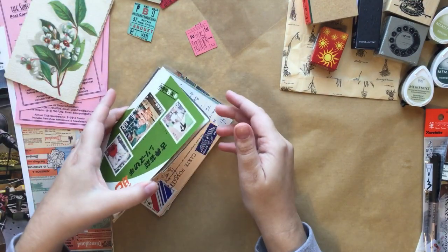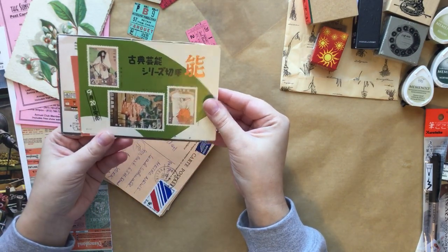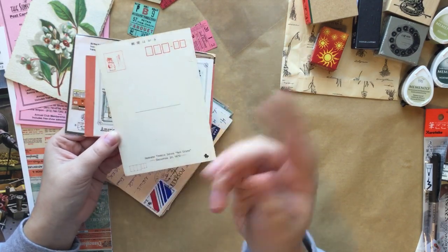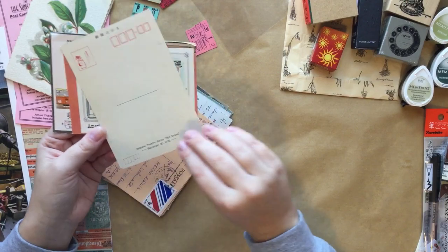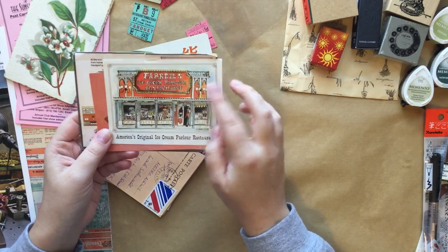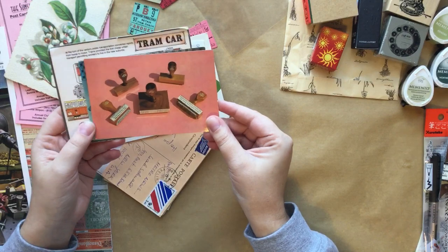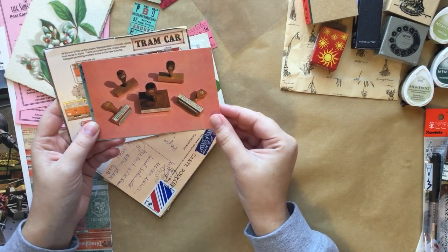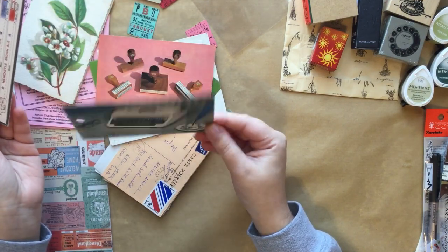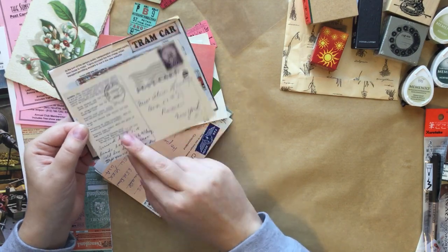And then I got some more here. I have this Japanese postage one that I just thought was really pretty, and I just loved their version of Mr. Zip. So I grabbed that one, and then this one was really cool, Pharrell's Ice Cream Parlor and Restaurant. I just like the look of it. And then of course I got this one with some wooden office stamps. This one with a cool typewriter, and it was actually mailed, so that's really cool.